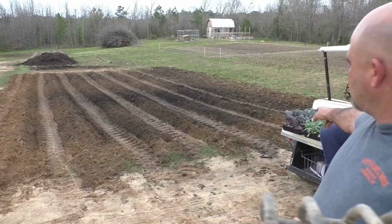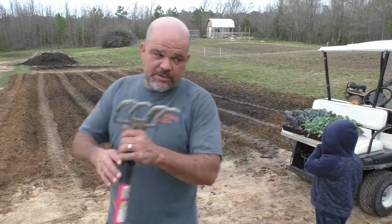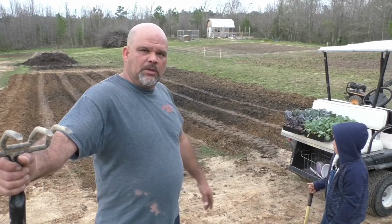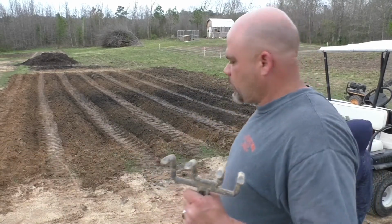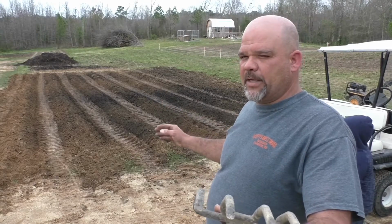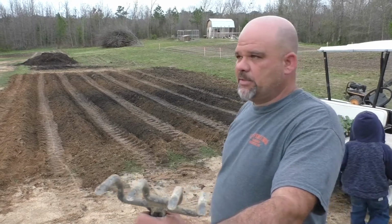I've got 2 trays of cabbage behind me, 1 tray of stonehead cabbage, which is the green cabbage, and then we got a tray of red jewel cabbage, which is of course the red cabbage. But there's 48 plants in each tray, and we're gonna concentrate on getting 24 plants in each row. That'll give us a 2-foot plant spacing, which is plenty for cabbage.